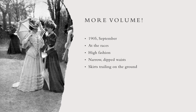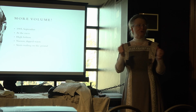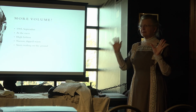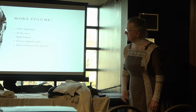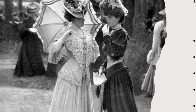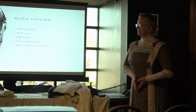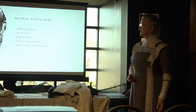This is at the races. So they're either models or they're wealthy. And the races in England, and France, was where you'd wear your most fashionable new clothes. Even more than Easter Sunday, you'd get something new to wear to the races. So this would have been the very latest. And the lady on the right, you can see the shape of her waist is actually accentuating that curve again. So the corset does it, and then your clothes do it on top of that. And it's a very artistic look.